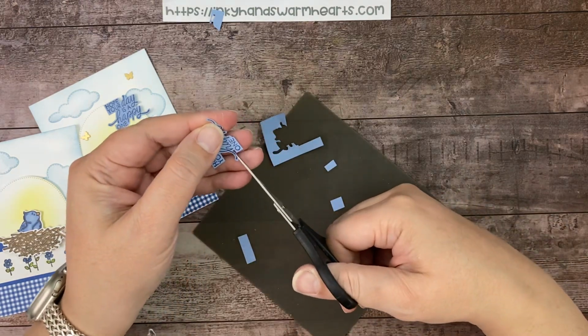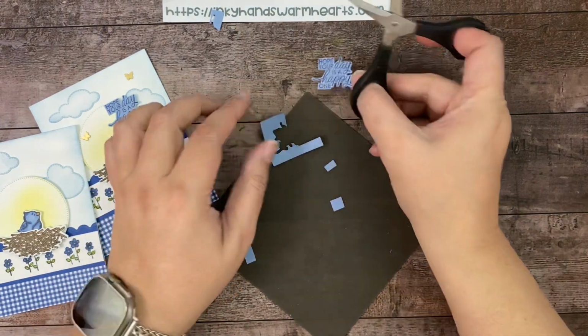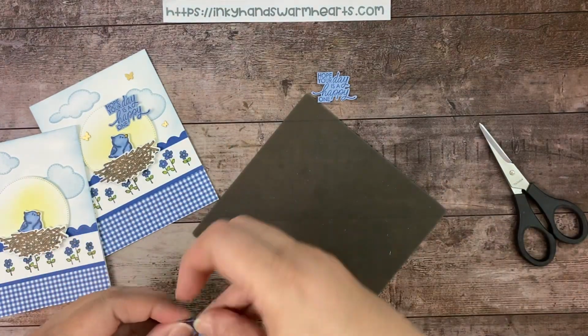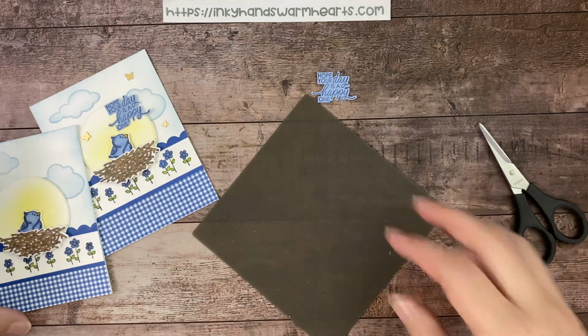And I'm just gonna double check that this is straight. And I'm happy with it. There we go. So there's our sentiment. Let's throw all of these pieces in the garbage. And it is gonna just get glued directly onto our circle.